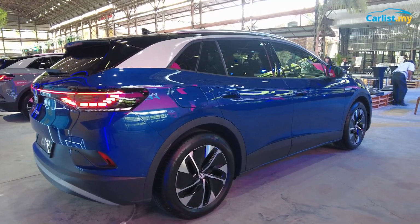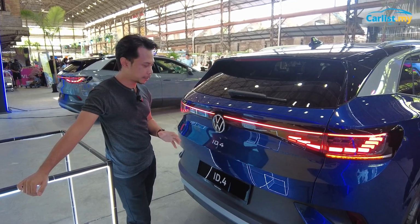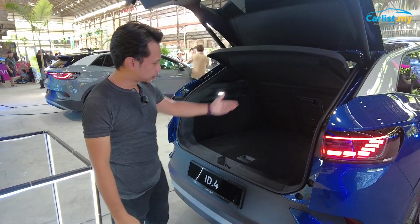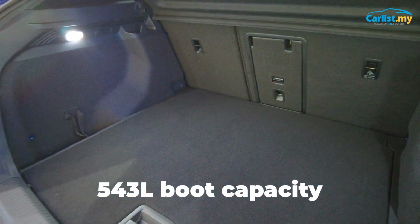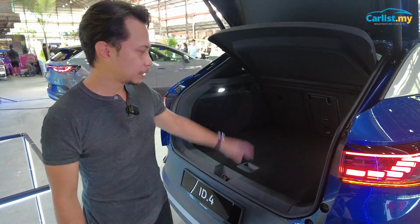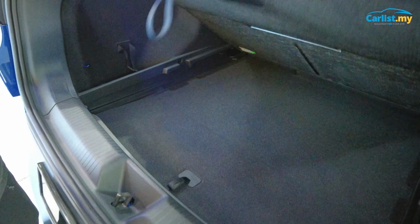All right, so even though you can think of this as a higher riding, longer wheelbase, inflated Golf, you also get a huge boot. Being electric, it opens up to reveal a 550 liter boot. I might be getting the numbers exactly wrong, maybe 551 or 449. Sorry, 549 liters, but it's around 550 liters of boot space. A lot of space for your junk. And below this, oh, nothing.